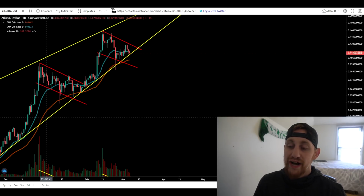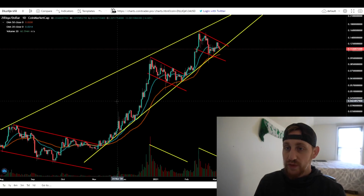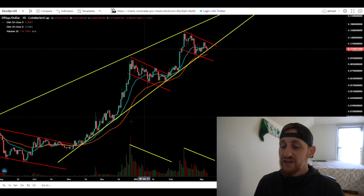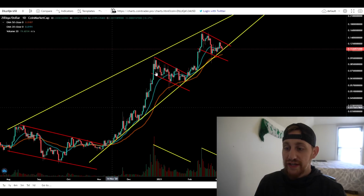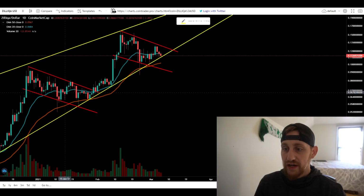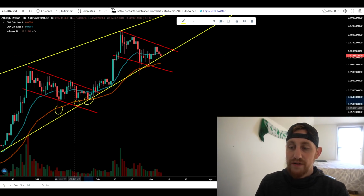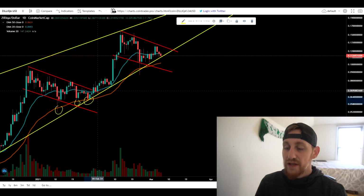Then not only are we riding up this yellow line on the bottom of the wedge, you can also see we have our 50-day moving average and our 20-day moving average that were critical in our last consolidation period as well. So you can see right here, when we broke that 20-day moving average, we came all the way back down to the 50-day moving average once, twice, and then 3 times. And when we hit that 3rd time, it was also hitting the bottom of the wedge, and that's what kind of propelled us up to the upside here and a breakout on the volume as well.